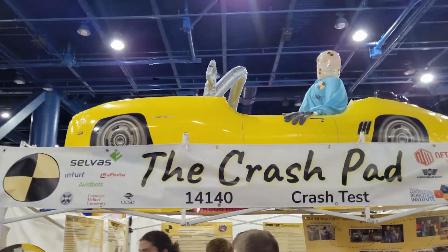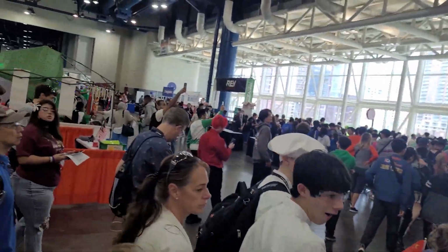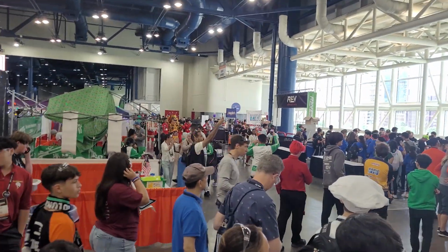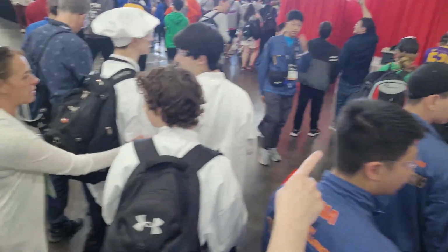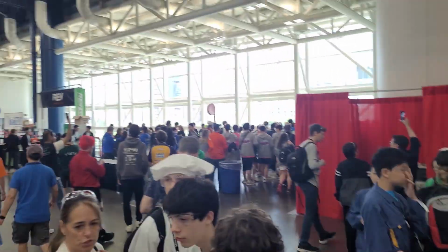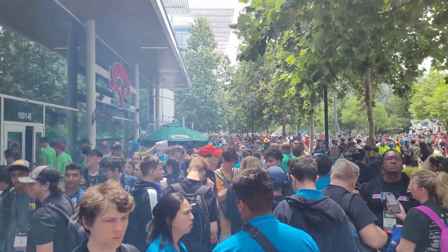But when we got back, we had some time to meet some other teams and check out their cool pits. But then this happened. Everyone had to evacuate, and when we got outside, there was a sea of over 100,000 people from all over the world. Someone pulled the fire alarm, setting our whole schedule back by another half an hour.